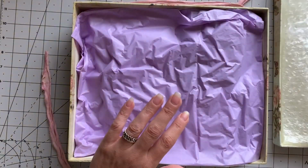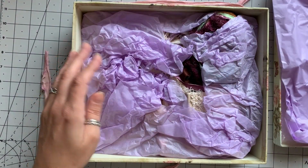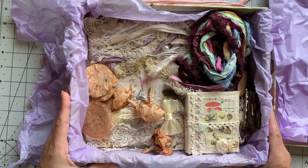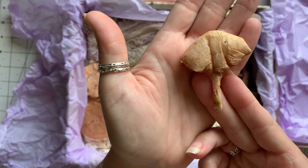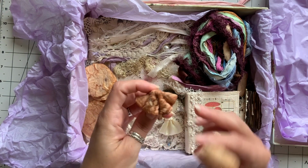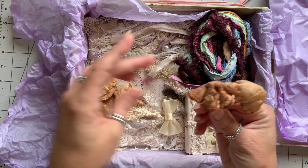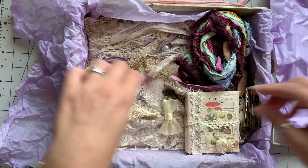So, Liza, your packages are always so, so pretty. I can't. Oh, ooh. Ooh. Wow, look at that. Look at these. I've seen these on my Facebook group. They are awesome, aren't they? I just love them. Oh, look at this one's got a little. Oh, look at that. Can you see? It's got a teeny tiny little butterfly on it. Oh, that's amazing. Oh, Liza, they are stunning.